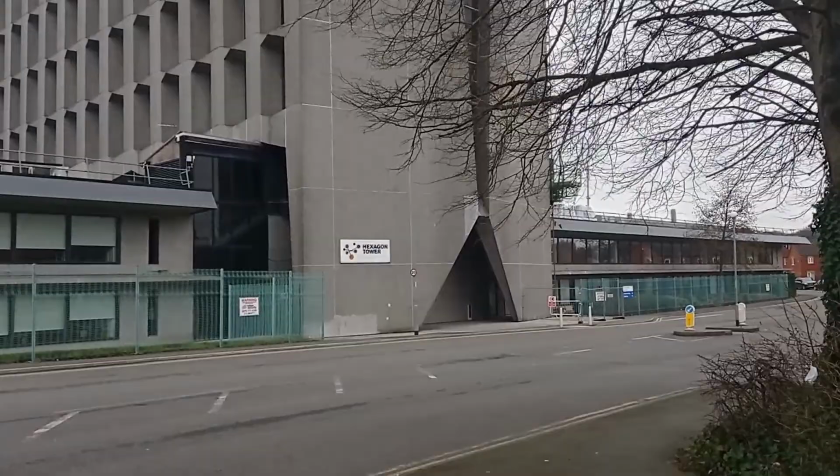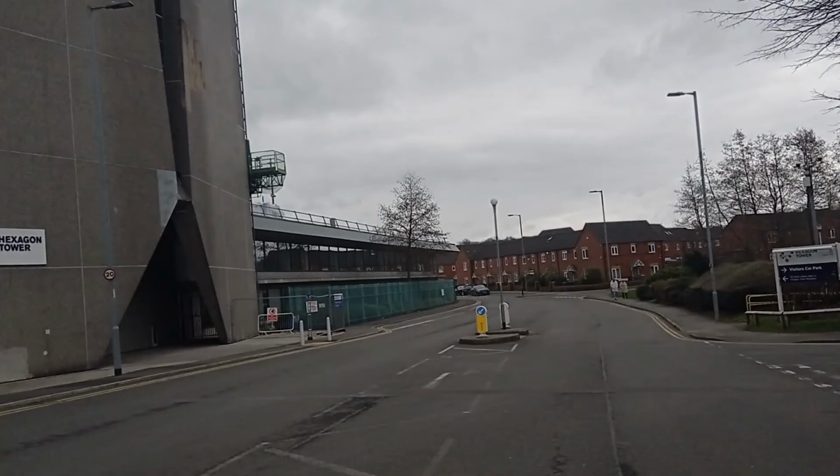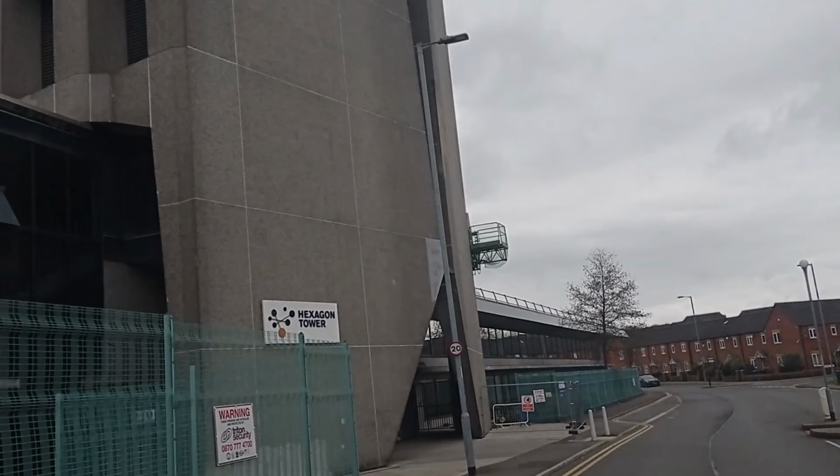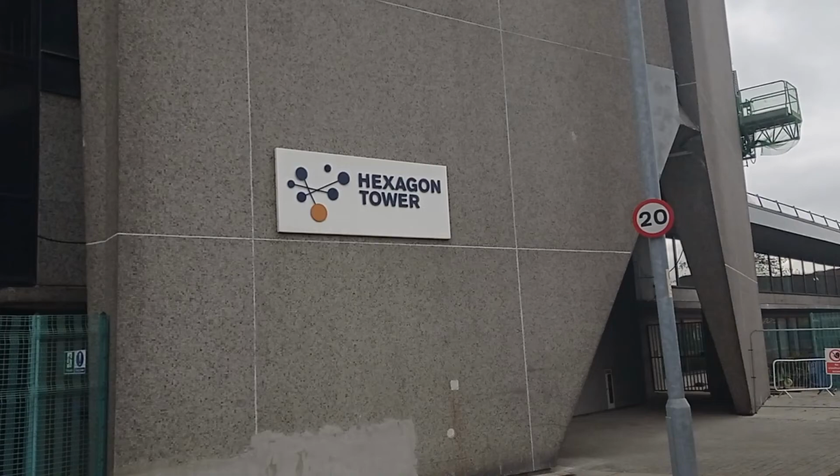So now this is another village, or another neighborhood, which is a pretty new one actually. Not many years ago, this was just bushes, and this is the Hexagon Towers, right in the middle of this neighborhood. A wonderful architecture.